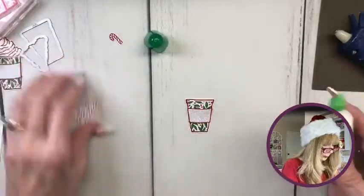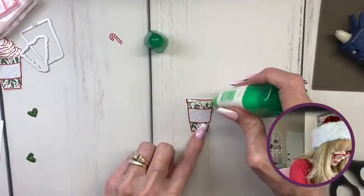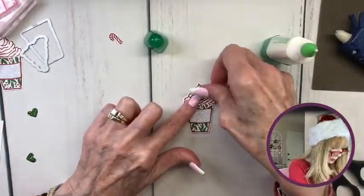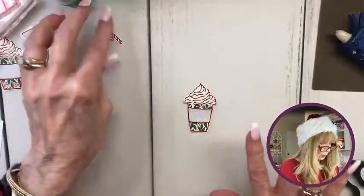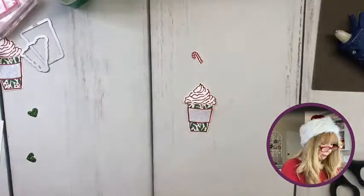Now we're going to glue on our whipped cream, and we're just going to put the tiniest little strip of glue there and adhere the whipped cream. Now we're just about ready to do the paper clip. In the meantime, I'm going to go ahead and color my candy cane.